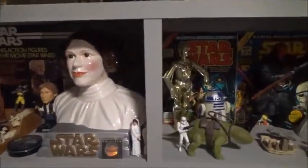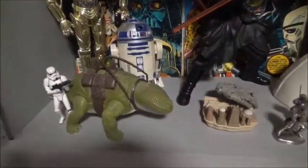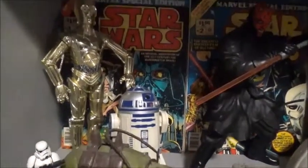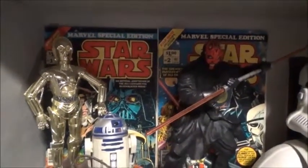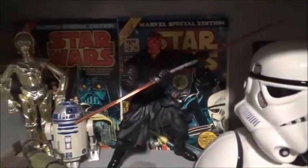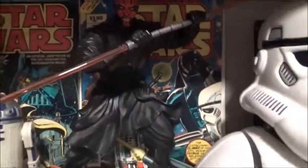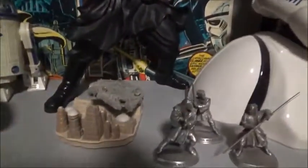So let's move over to this shelf here. Got my original dewback from when I was a kid. That's a Hallmark Stormtrooper. I think these were 90s big figures. My brother had these two comic books in the back. A jumbo comic. I believe that's Darth Maul. I'm not sure where that came from. Might be Applause.